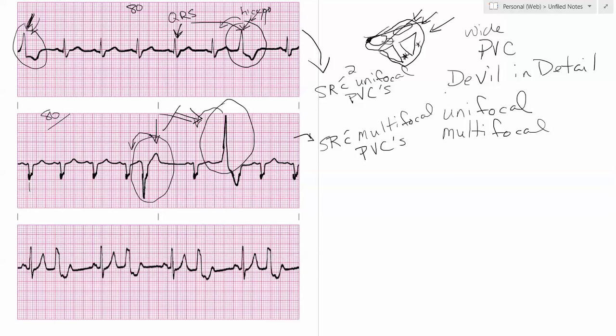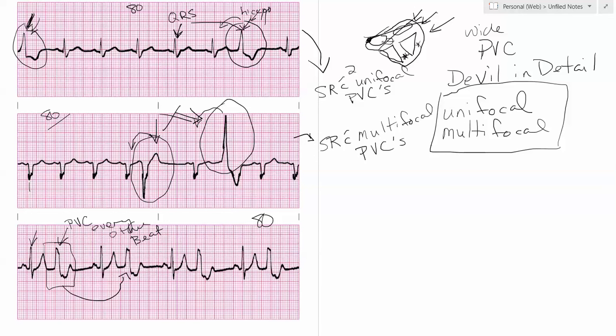Now there's some other details that come with PVCs besides unifocal and multifocal. You have to consider the way that they occur within the EKG strip. So if we look at this bottom one, you have a total of 4, 5, 6, 7, 8. You still have that heart rate of 80, but if you take a look, there's your normal QRS. In behind it is something wide and bizarre that doesn't look the same. That is your PVC. There's no P wave, it's wide and bizarre, and you'll see that that PVC occurs every other beat. So when you're looking, it's here, it occurs here, it occurs here, and occurs here.